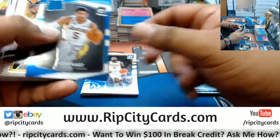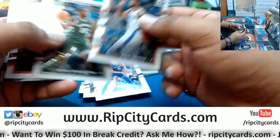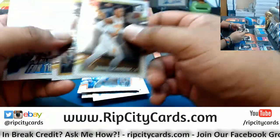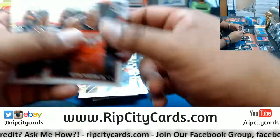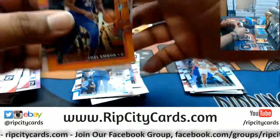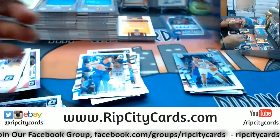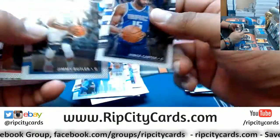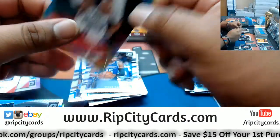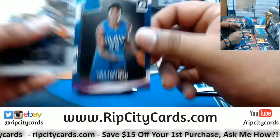Malcolm Brogdon, Bucks refractor. Josh Hart, Lakers rated rookie. Zoe Hornets insert. DeAndre Jordan, Clippers insert. Dennis Smith Jr., Mavericks rated rookie. A Durant takeoff, Warrior insert. Paul Millsap, Hawks insert. Joel Embiid, orange for the Sixers. That is numbered to 199. Russell Westbrook of the Thunder, Swishful Thinking insert, number to 175. Wesley Woundu Magic rated rookie.